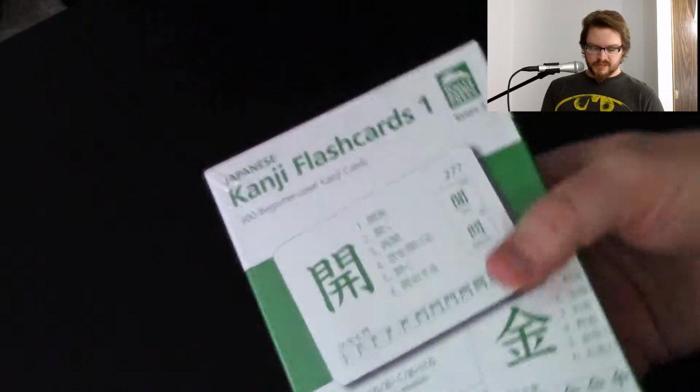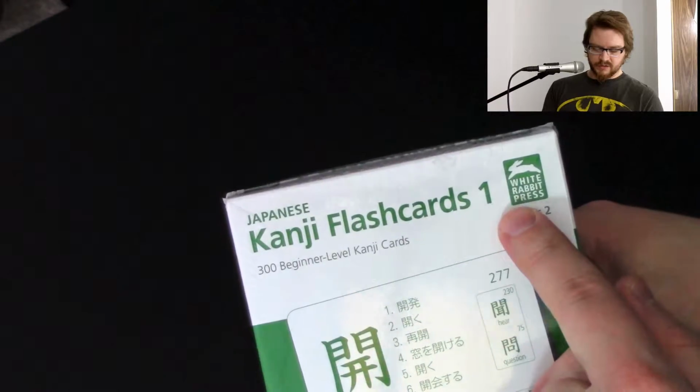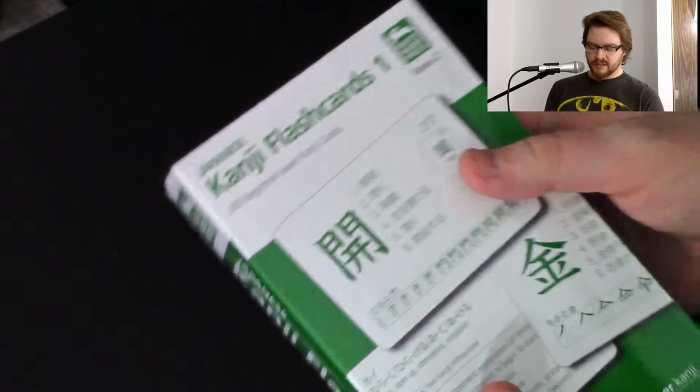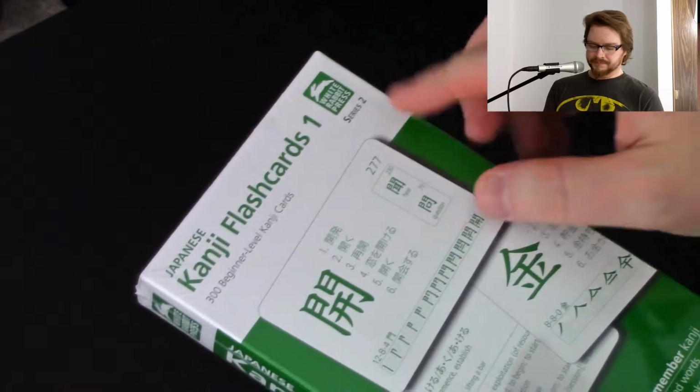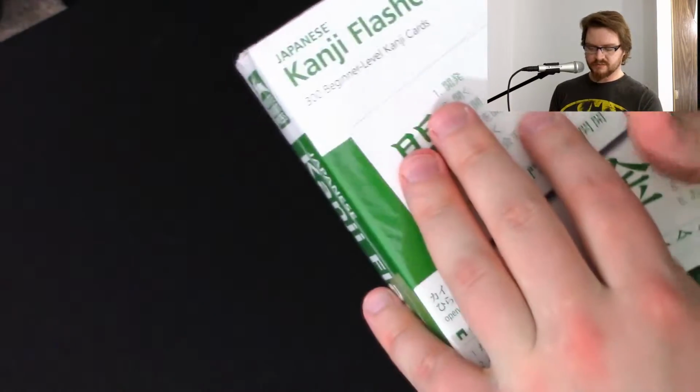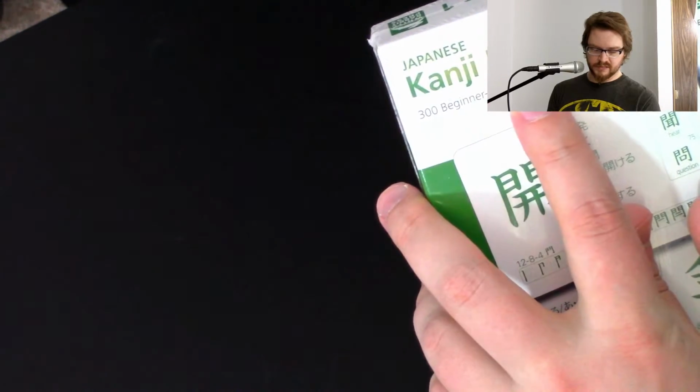But I read the reviews on Amazon, and it seems that the White Rabbit version of flashcards, because there are a variety available out there, but I heard White Rabbit was kind of the way to go. So these are a series of flashcards. It's 300 cards in this box.